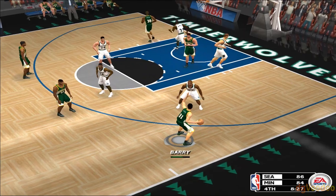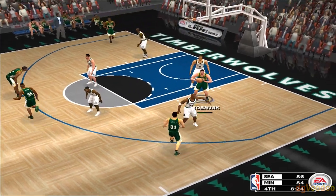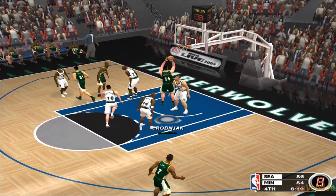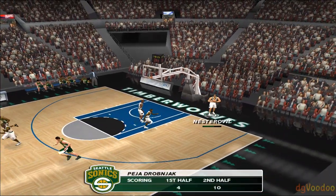Bones Ferry feels they have an advantage down low. They're going to try and exploit it. Drobniak backs down on his man. He fakes the shot. It's good. Bijan Drobniak.